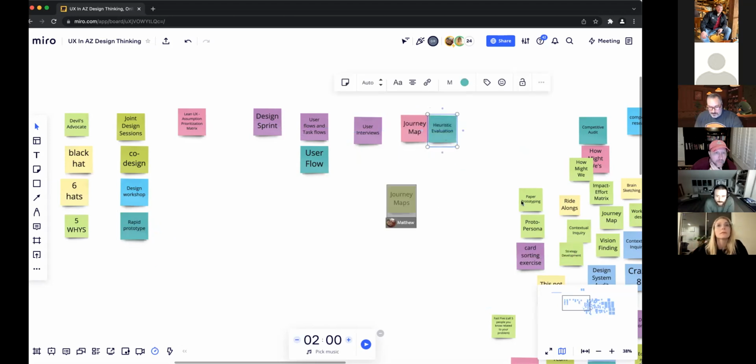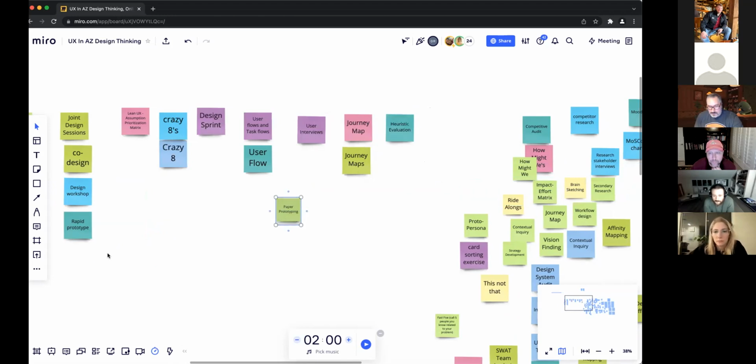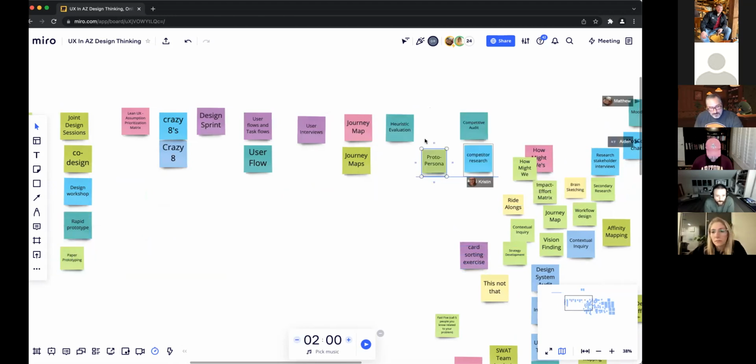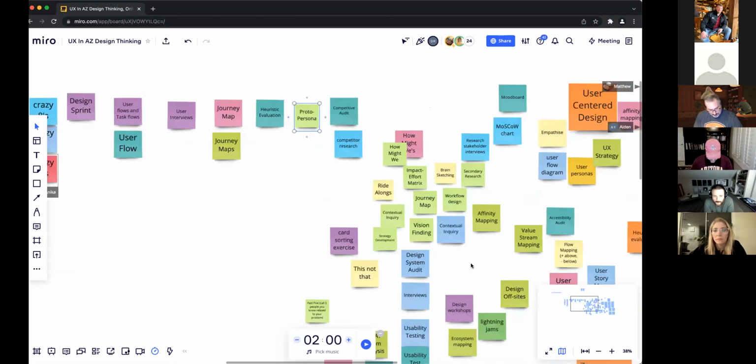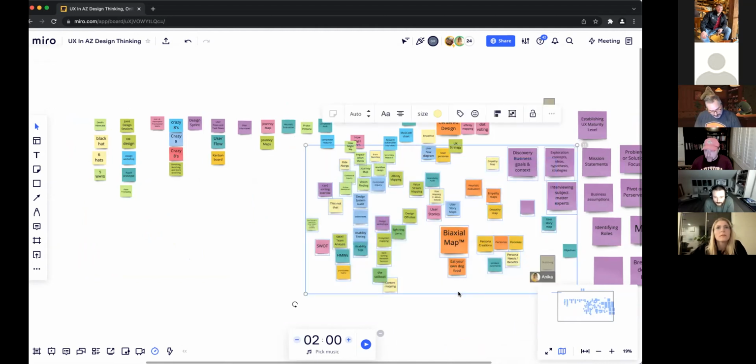Heuristics. Oh, a heuristics evaluation. That'll be fun if we could create it. Like someone's done that through design thinking. I love it. Paper prototyping, rapid joint design sessions, proto personas. I love that. I haven't heard that one. What's proto personas?